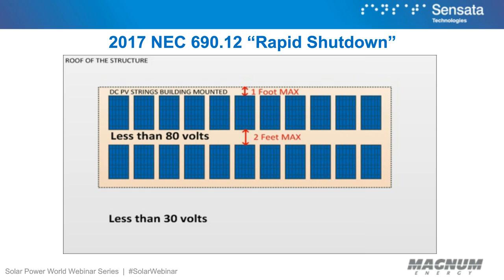And here's a picture of what 2017 looks like. You'll notice in the middle of the screen here it says 2 foot max. And that, again, becomes really important, because if you've got a skylight on a residential dwelling and you skip over that skylight, you're likely going to have more than 2 feet between those 2 modules. And that conductor would then need to be controlled to less than 30 volts. So that's something to be really aware of, because you have 80 volts inside the box. If you've got more than 2 feet between two modules, then it becomes considered a separate array, and you have to control that conductor.